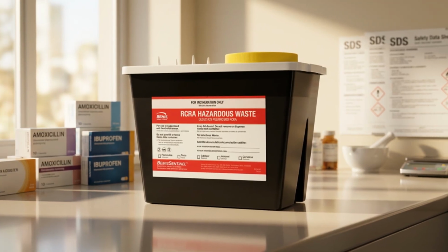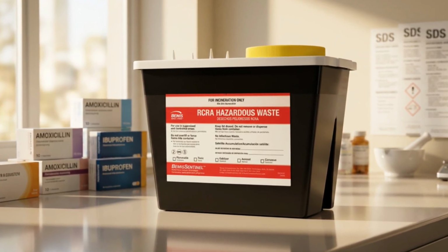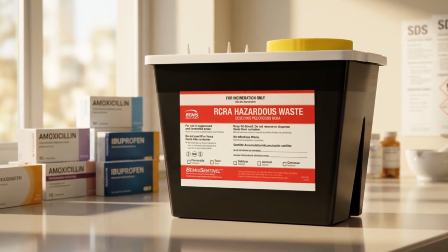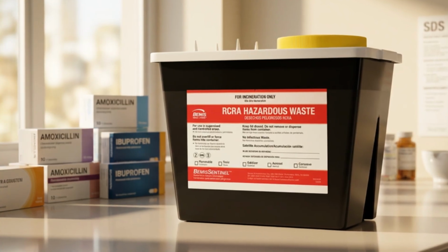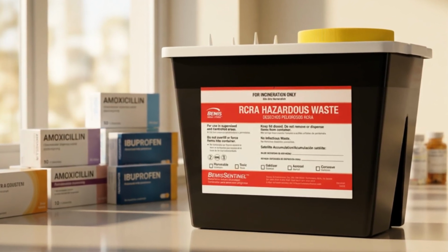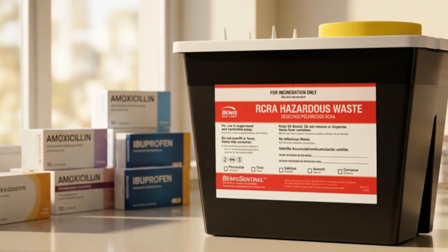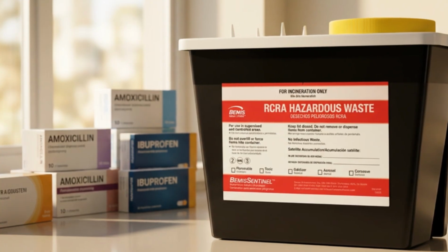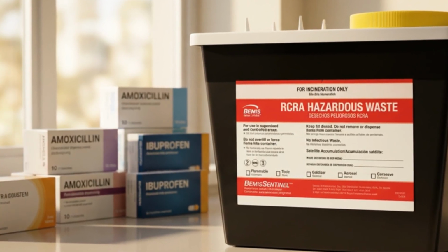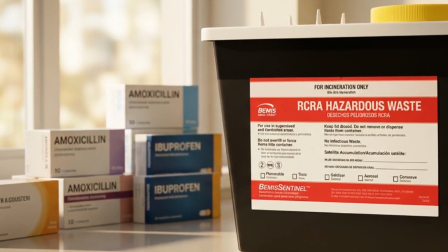Containers must be stored in a designated area with restricted access. Incompatible wastes cannot be placed in the same container. For example, arsenic trioxide requires its own separate black container and cannot be combined with other pharmaceutical waste. Containers must be inspected regularly for leaks, deterioration, or damage. Storage time limits apply based on your facility's generator category.